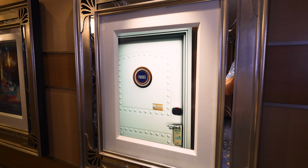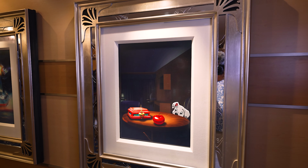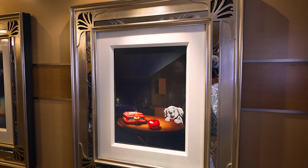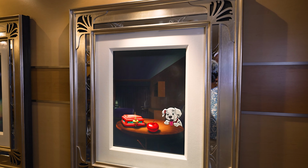Okay, we can check their stateroom. Look, one of our puppies. Wonderful. You figured out who the criminal is. Great deduction.